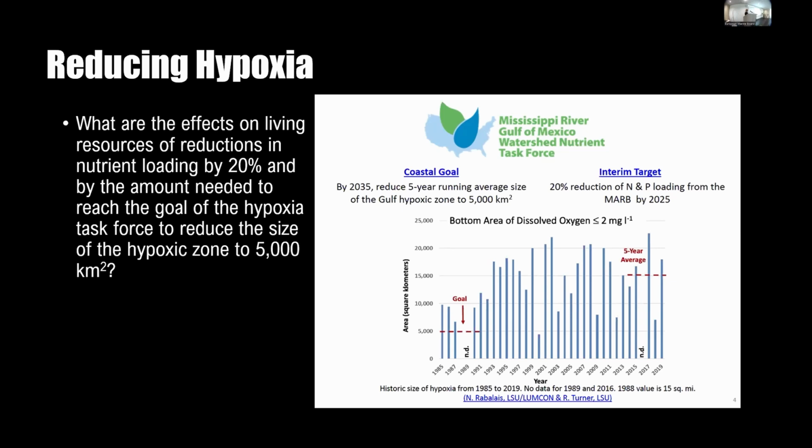So we went with these as scenarios. What are the effects on living resources of reductions in nutrient loading by 20% and by whatever amount is needed to reach that goal of reducing the hypoxic zone to 5,000 kilometers square? And you can see from here that that's not necessarily what's currently happening in this area. So stuff needs to happen.